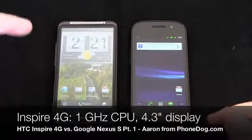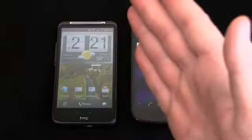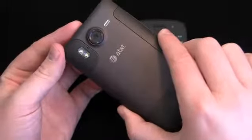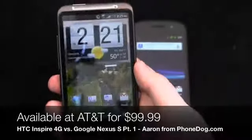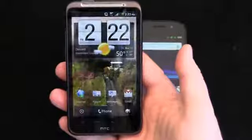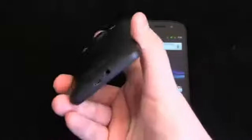The HTC Inspire 4G, 1 GHz Snapdragon processor. It looks very similar to the Evo, but it's this revised design. It's absolutely beautiful. Unibody metal construction. It looks just like the Desire HD that came out in Europe last year. And if you remember my video from CTIA, I was like, I hope this comes to the US because this is a hot device. 8 megapixel camera, like I said, the unibody just absolutely gorgeous. Capacitive buttons on the bottom, 4.3-inch display, 3.5 millimeter headphone jack in the bottom, micro USB charging port, volume rocker, and of course a flash with the camera.